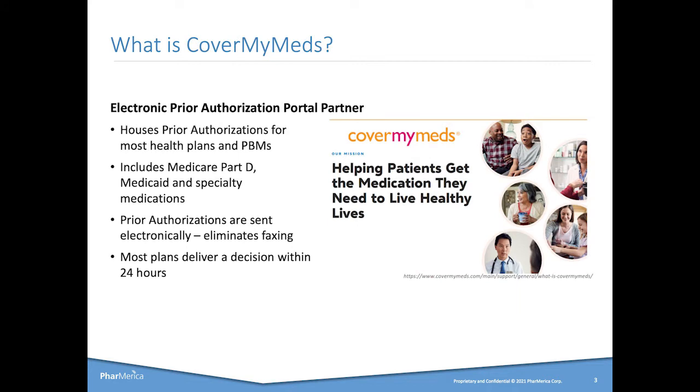What is CoverMyMeds? We are now partnered with CoverMyMeds and will be sending prior authorizations through their portal electronically. CoverMyMeds is a software company that developed the first all-payer, all-medication prior authorization platform that securely and electronically transmits prior authorization requests between pharmacies, prescribers, and health plans. CoverMyMeds houses prior authorization forms for Medicare Part D plans, state Medicaid, managed Medicaid, and commercial plans. Most plans will deliver a decision within 24 hours and up to 72 hours.